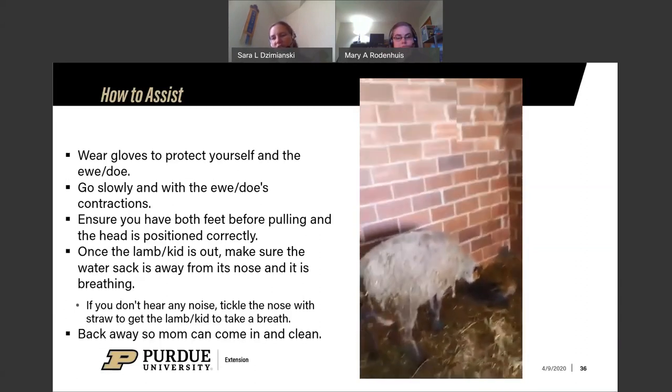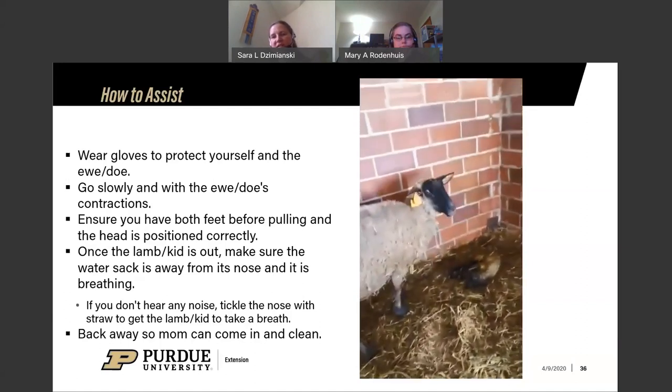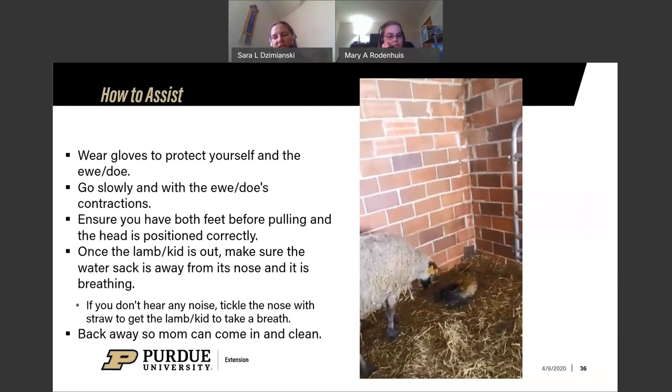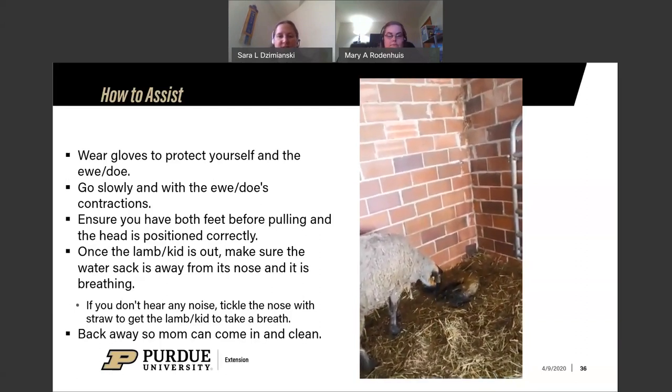This isn't the case where you're going to dam raise the lamb or kid. In some cases, you might want to bottle raise. If you're going to let her raise her own lamb or kid, then back away and give her some space.